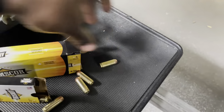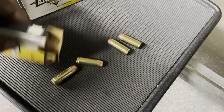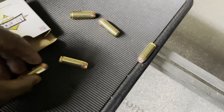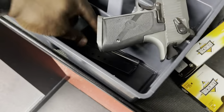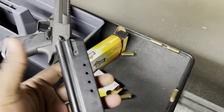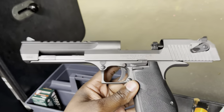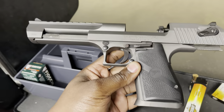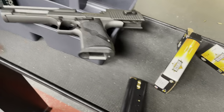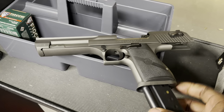You see that? That's the Desert Eagle. So these are some big pills right there. And then I have the cartridge right here. Load this up real quick. These things are about $2,000 brand new, and some of the variants cost way more than that. But the Desert Eagle, this right here, is the monster.